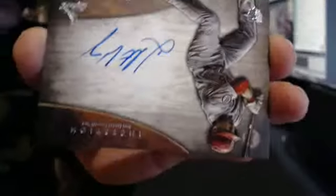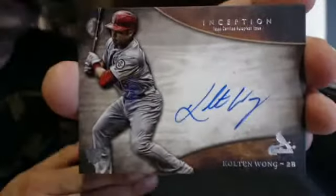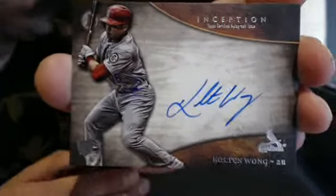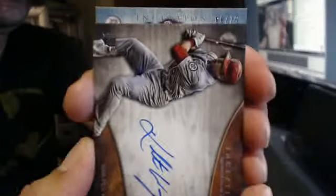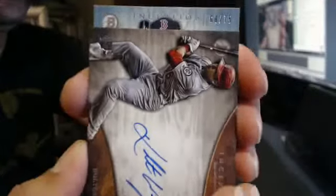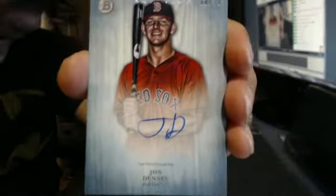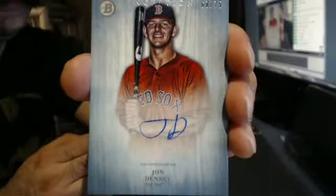And Colton Wong for the Cardinals. St. Louis Cardinals. Cardinals quietly getting a lot of hits. Colton Wong for the Cardinals and Ryan Reed Poker. Rookie auto. Boston Red Sox. John Denay. Boston Red Sox. Vikings fan 77.